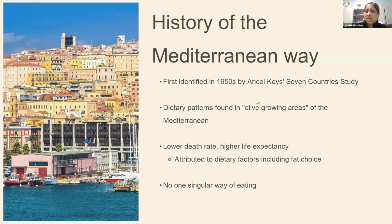So the history of the Mediterranean way. It was first identified in the 1950s by Ansel Keys. And he studied 7 countries, and you may have heard of the Blue Zone. So those are the countries he studied. Ansel Keys is considered the father of nutrition.